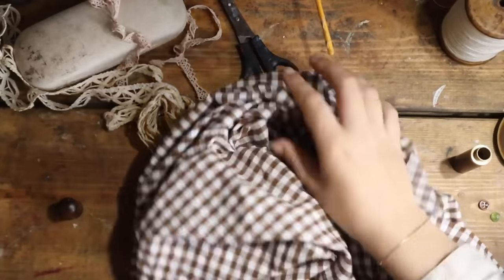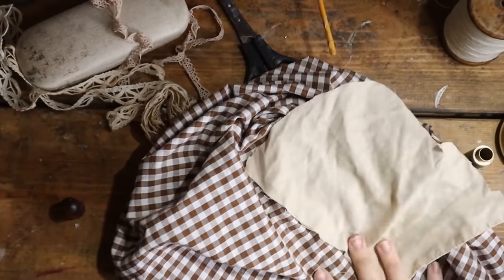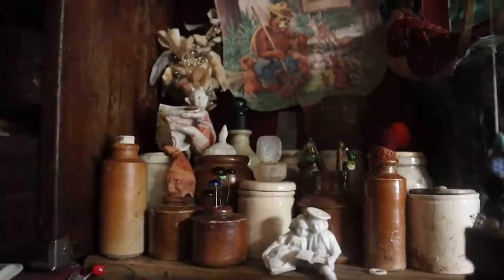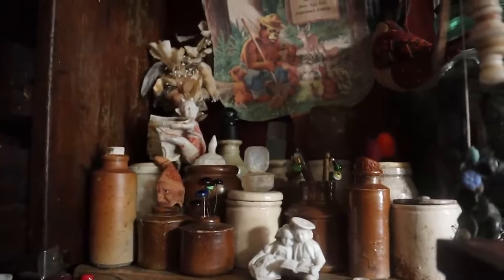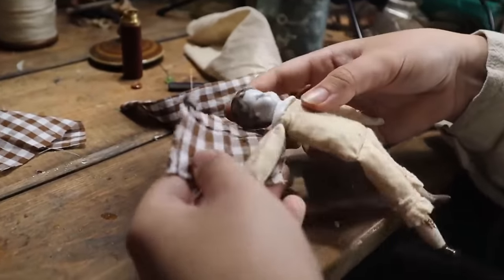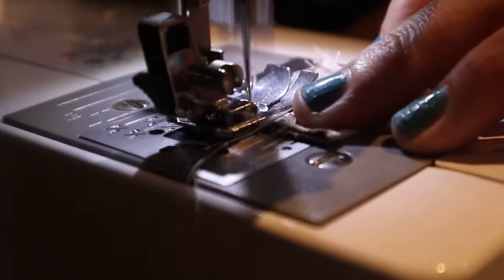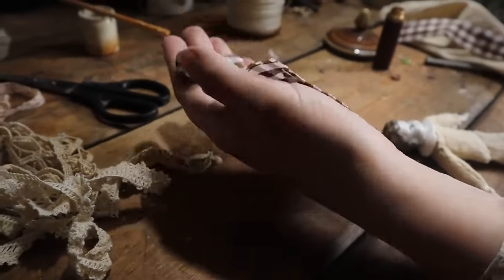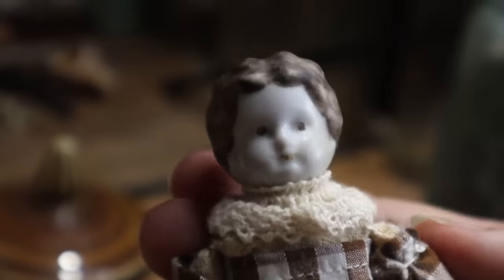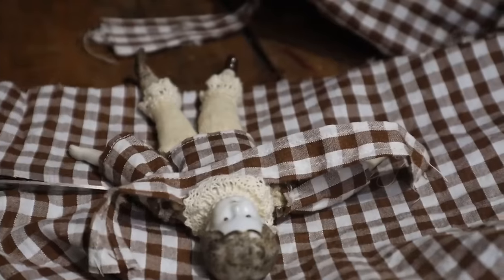Why did neither of us on the day say, oh, her arms are quite long? I don't know. Well, she's a cook. She needs long arms for stirring in the bowl.